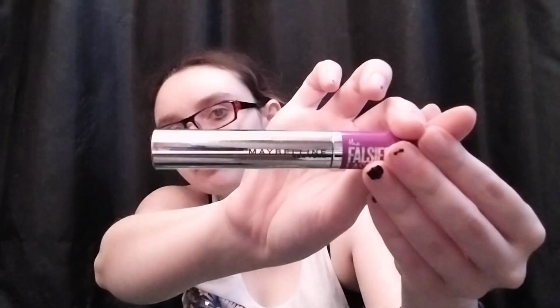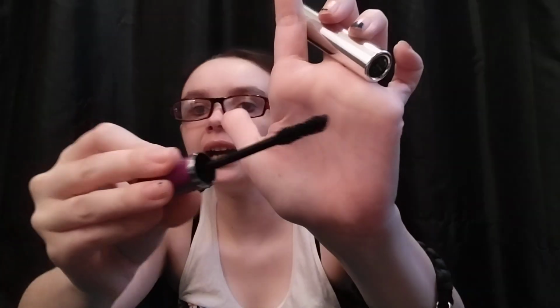This Maybelline The Falsies Lash Lift. This is a great mascara. I have bought a replacement for this. I would buy this again. I really like this one.